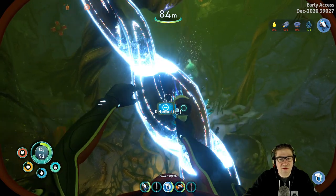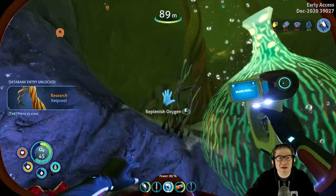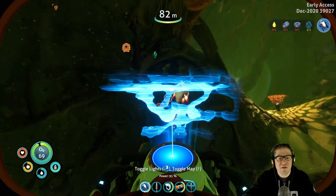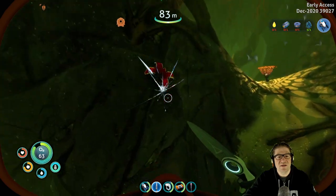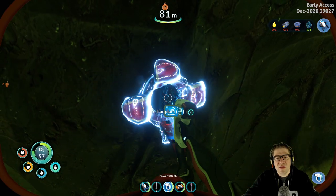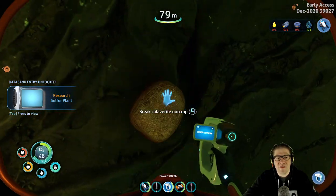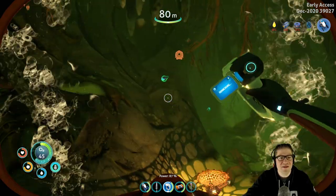Kelp root? Is that kelp root? What else can I scan down here? I've already scanned that. We'll go ahead and take some oxygen. There you are. No. Get away! Oh gosh, that hurt. Come on, give me some. Oh no! Did I just kill the egg? There was a creature egg in there. Dang it. Okay, fine. Inventory's full. Okay, I'm gonna have to come back.